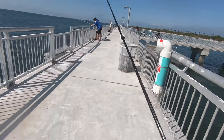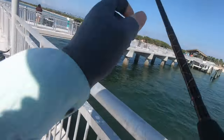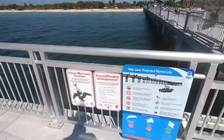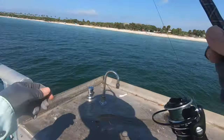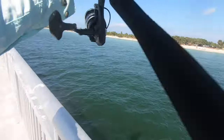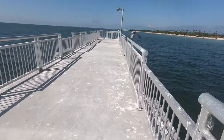Check out this other end of this pier. Okay, nothing biting though. Sheesh. Let's see if this water works. Nope, no water there either. So we'll go down here to this end. All this is new, of course.